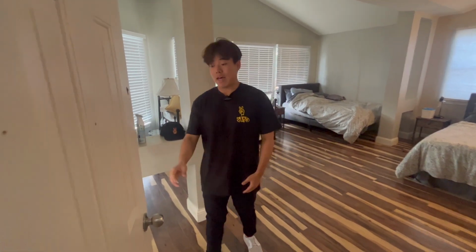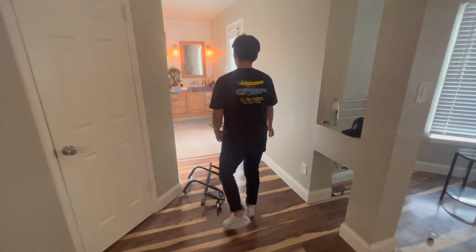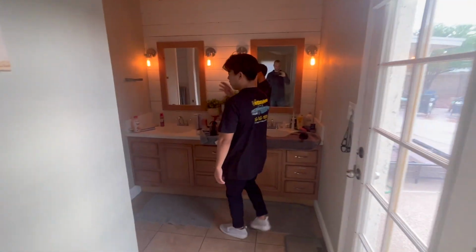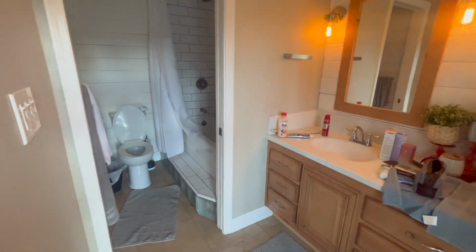So this bedroom alone is 500 square feet, which is the size of the apartment that I used to live in, but now I 5x my house. And I'm getting to a point where, you know what, this house is getting too small. Yes, I have 2,400 square feet, but it's just not as big as I want. And this is obviously my bathroom. I haven't cleaned it all out yet.